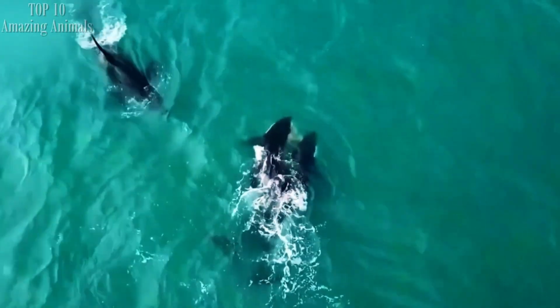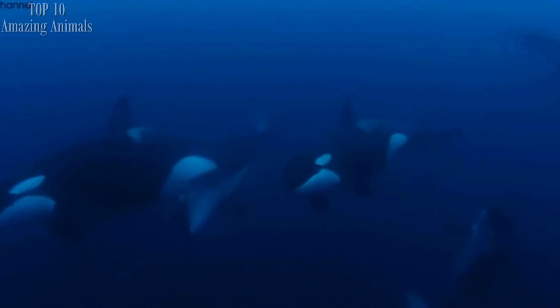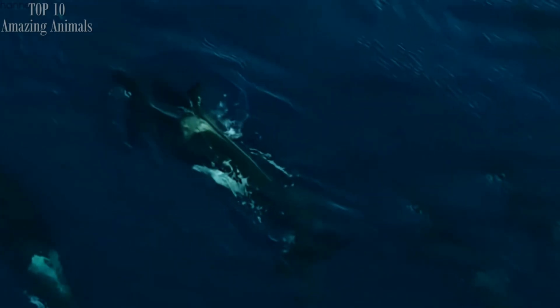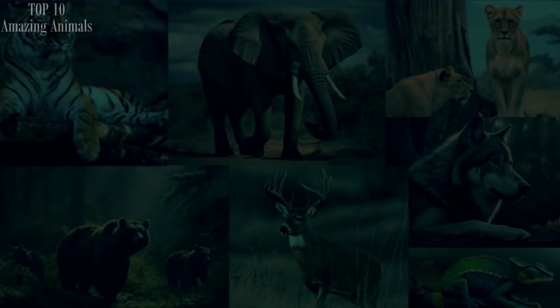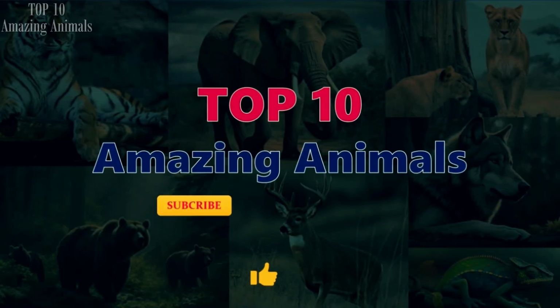Each strategy they employ is a testament to their adaptability, teamwork, and sheer cunning. Whether they're working together to take down a massive whale or using clever tricks to lure unsuspecting prey, these magnificent creatures prove time and again why they are the undisputed rulers of the ocean. So, get ready to be amazed as we count down the top 10 most ingenious hunting strategies of killer whales.